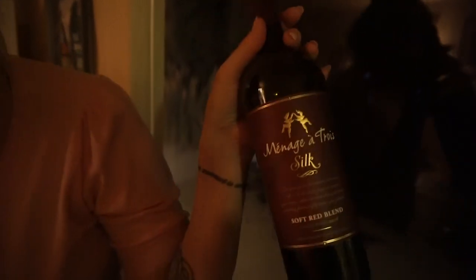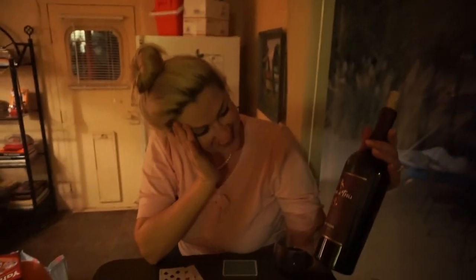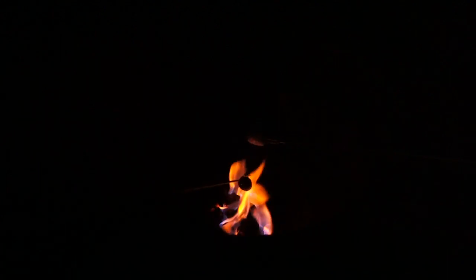What wine are you having? Tonight we are having a Ménage à trois. That sounds awful. But it is a soft red blend. I'm blushing now. I'm gonna make the perfect marshmallow. Fair enough. And then you can eat it because I don't really like marshmallows.